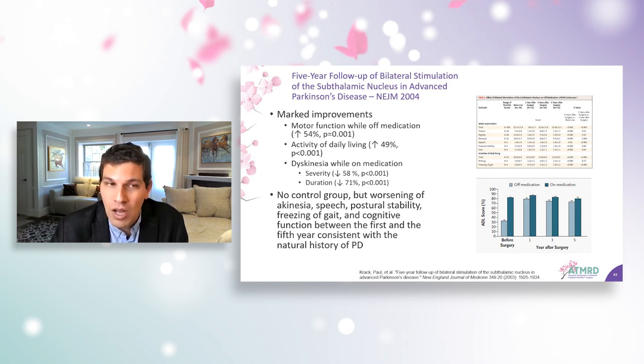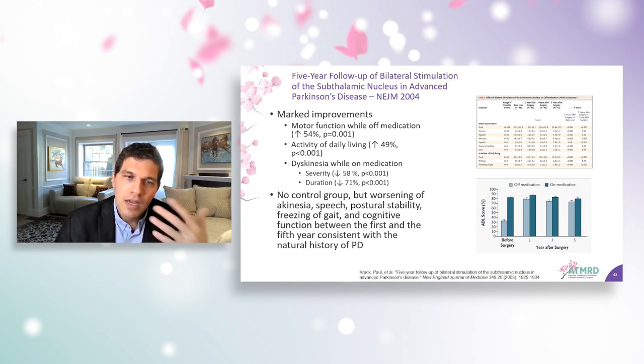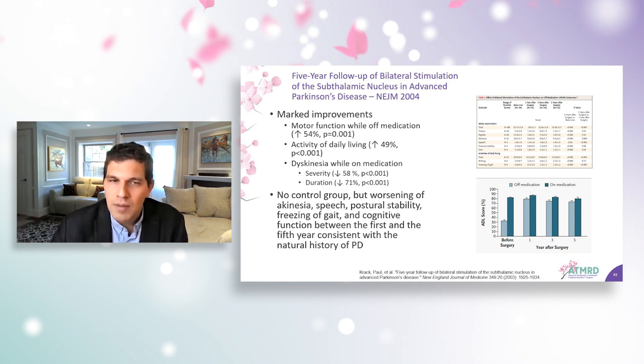Dyskinesias while on medication were reduced by 58%. And the duration of benefit from the medicine and the duration of dyskinesia time actually was reduced by 71%. Now, we have to understand we were looking at a group, not in comparison to placebo, based on this New England Journal of Medicine article. But what we're showing you here is that the ADLs also improved in patients after surgery, even off medicine. So these are patients that actually did better when they were in an off state, which was very, very helpful.